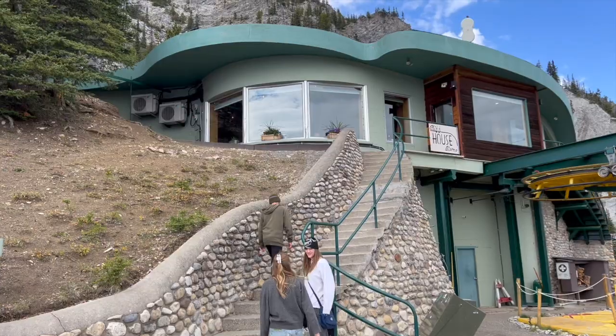So the restaurant behind me here is what we're about to go up to next. It is a 1950s tea house turned into a bistro, and I've heard really good things about the food, so we're gonna go up there and check it out.